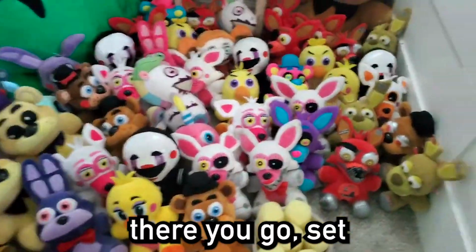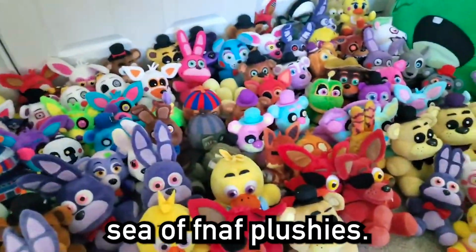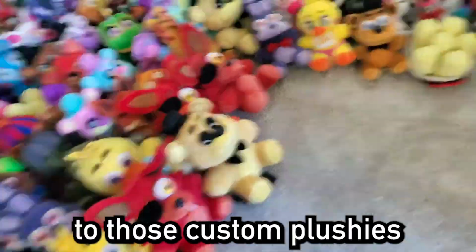Boom! There we go, set up all the duplicate plushies so they look nice. Now we have a whole sea of Fnaf plushies. So now after that, we have to do the custom plushies and the jumbos, and that's it. And yeah, so let's get right to those custom plushies.